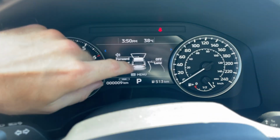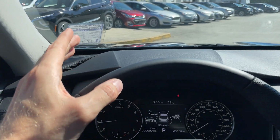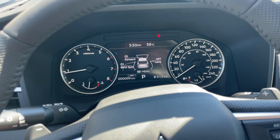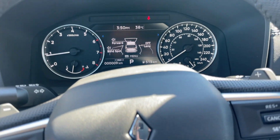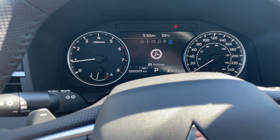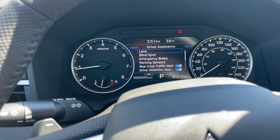Then you also have lane departure warning, right? If you drive and you're kind of drifting off the lane, the vehicle is going to let you know. So it's also a very, very good safety feature. What else? So if we look here, we have all these settings, and we also have under driver assistance, right?